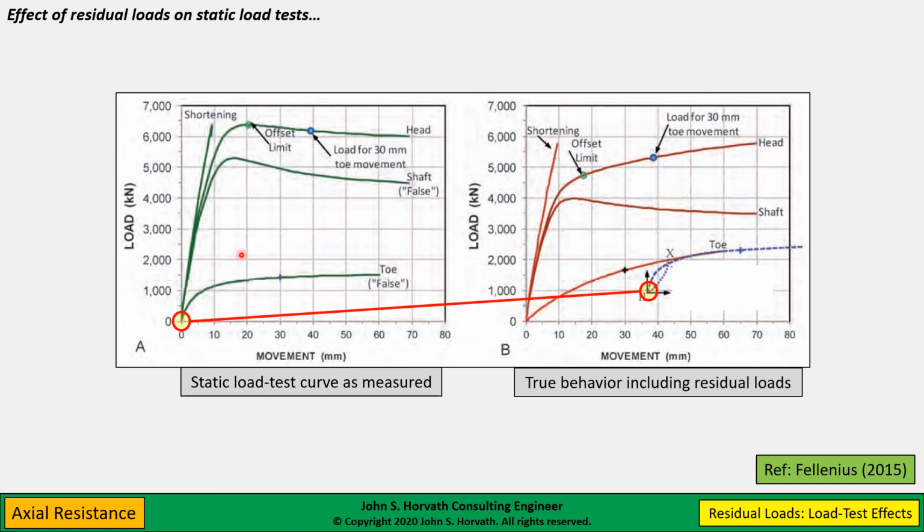Fellenius has labeled these as false because in the traditional static load test, we're basically starting everything at 0, 0. Essentially, in the plotting that we use, we say, okay, I now have a jacked pile in the ground. There's no shaft resistance. There's no toe resistance. Now I'm going to apply a load at the head. Well, that's wrong. There were significant shaft and toe residual loads already locked into this jacked pile. So what I'm trying to show here, in particular with the toe, is that the toe resistance didn't begin here. The toe resistance in reality is beginning here. Right? Because this is what happened when they jacked the pile in the ground. This was the load settlement path that was followed.